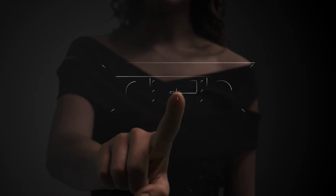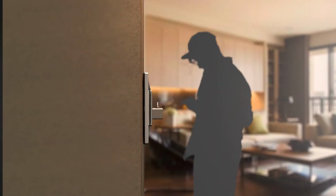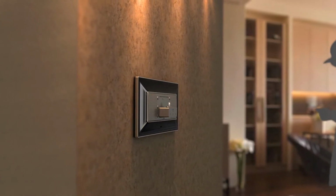We at GM touch our customers with technology and design innovation. A touch into the future. Enter the wonderful world of wireless music with the iDock music and docking system.